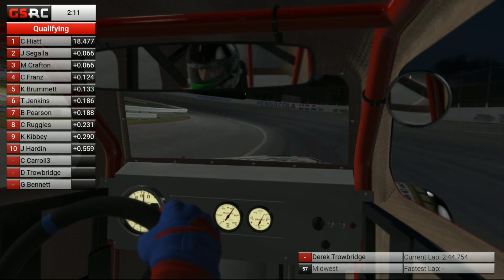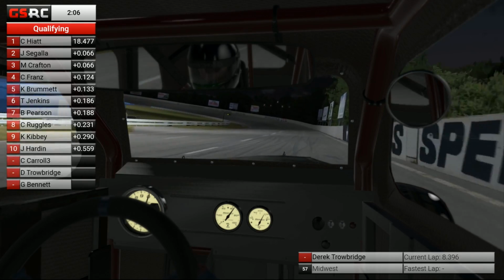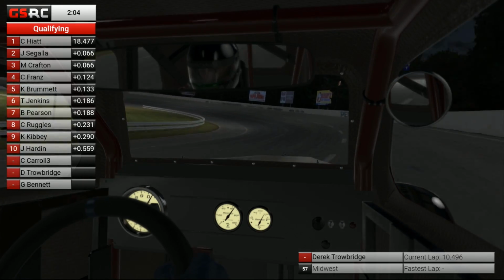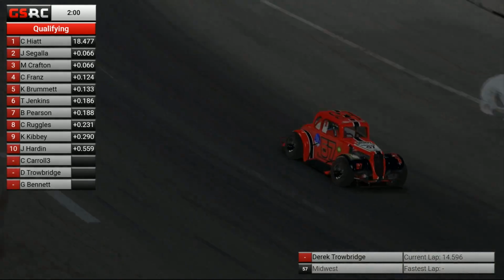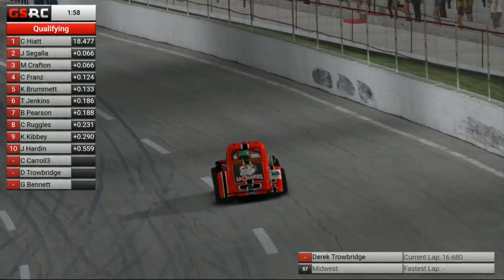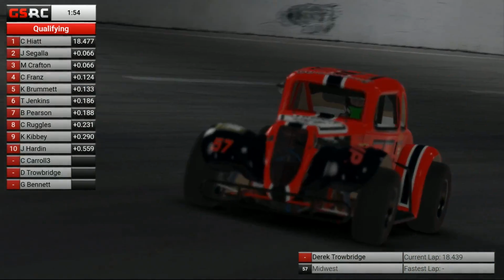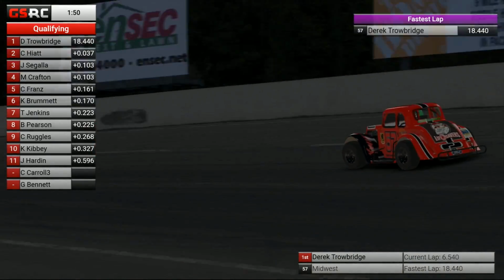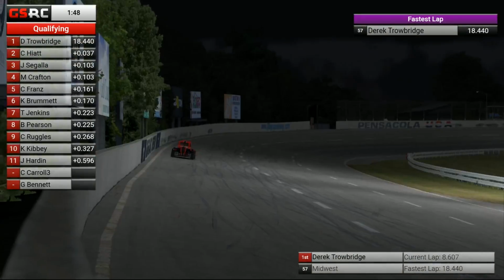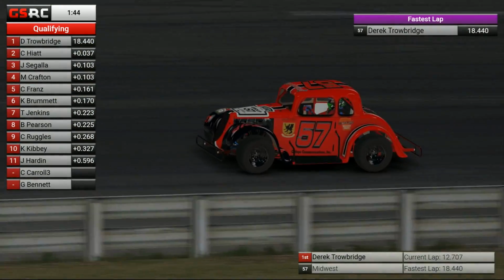And Derek Trowbridge has just come out of pit lane, so he did not put in a qualifying lap yet. This is his hot lap he's got right here. Let's see what he can do. Derek having a good run coming out of turn 4, comes across the line. He jumps to an 18.43, I believe. 18.44. He is our new pole sitter right now with an 18.44. Great lap right there for Derek.